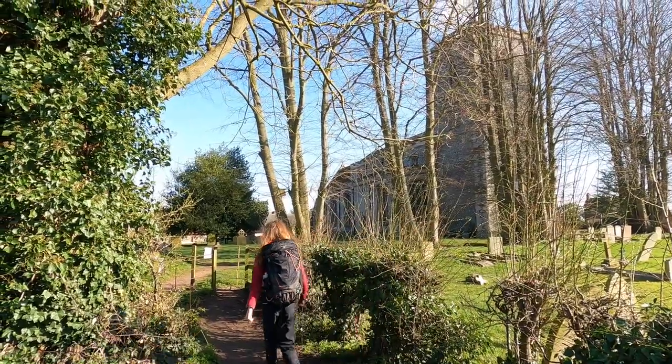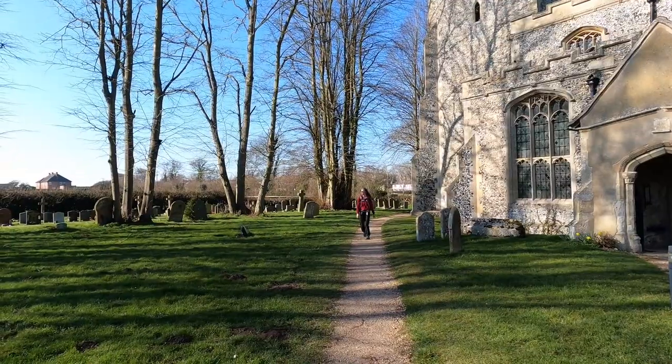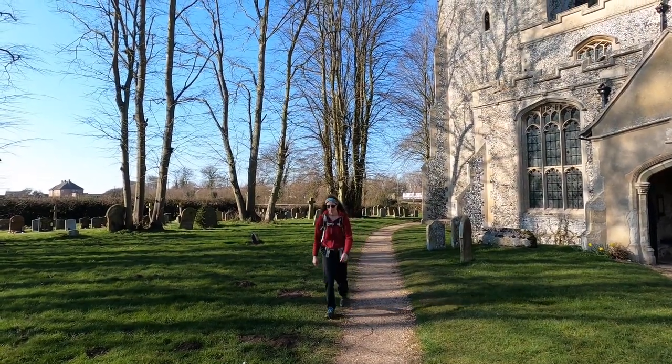All Saints Church is a Grade 1 listed church, dating back to the early 14th century. It occupies a commanding position in the heart of the village.